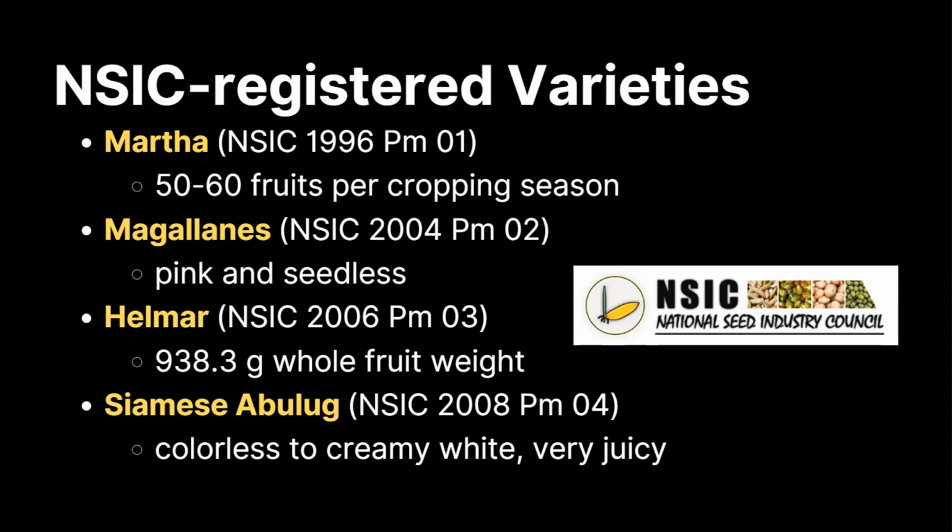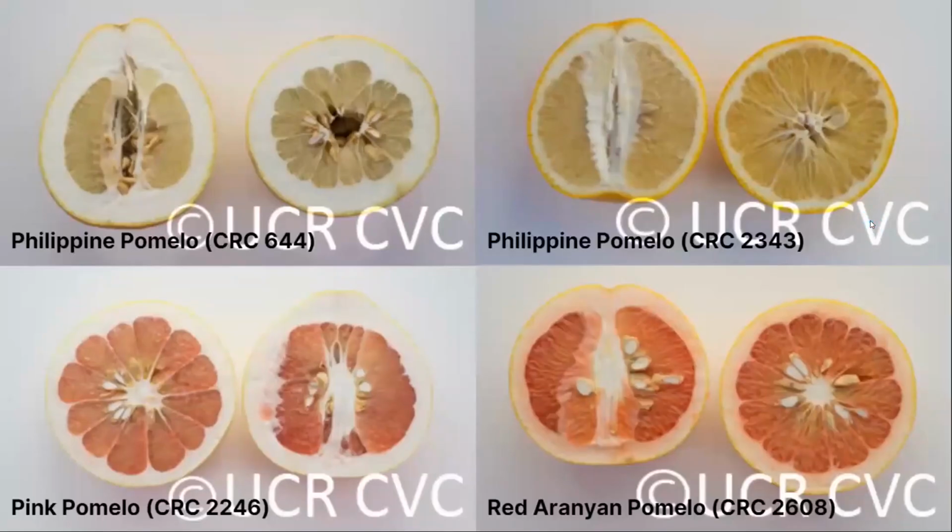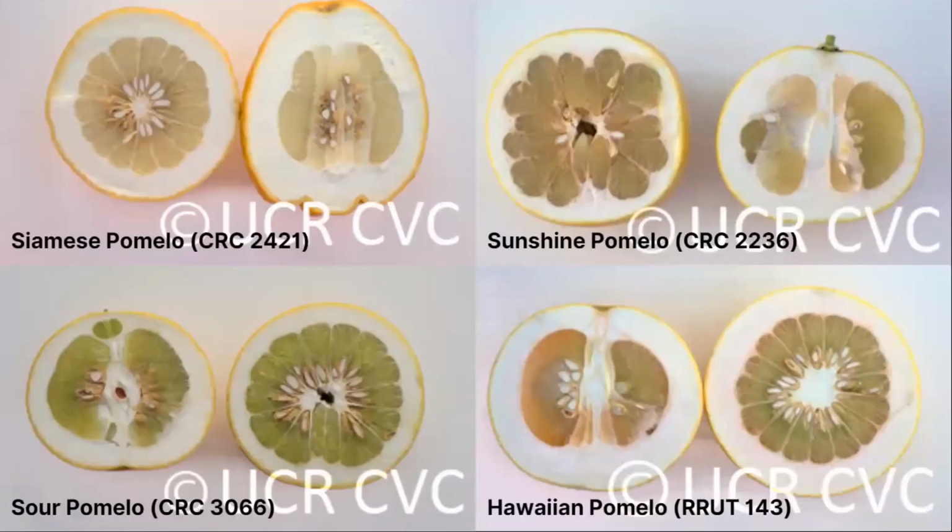I was not able to find images, but I saw some of other pomelo varieties from other sites. So yes, there were accessions that differ in origin, peel size, and flesh color, as we can see in this set of pictures. We can see that they greatly vary in their characteristics even if they come from the same species.